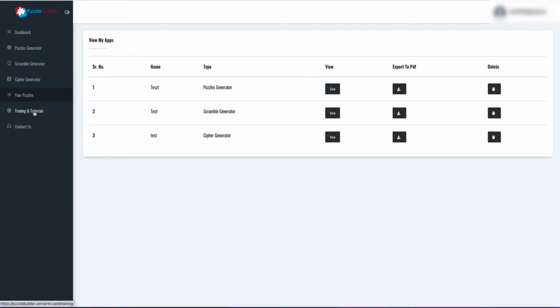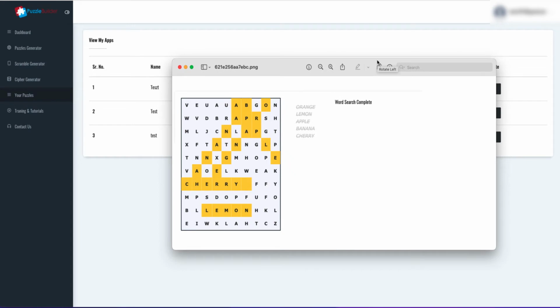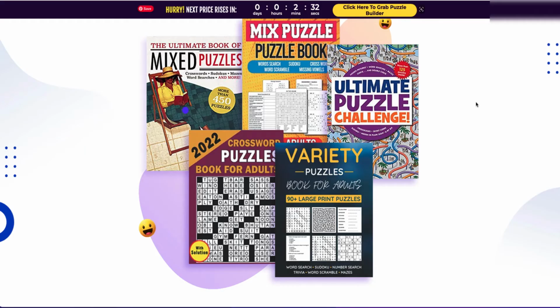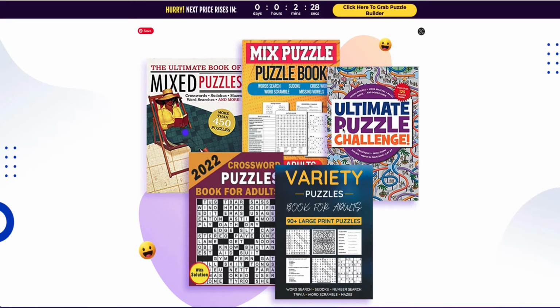So the training is there, it's not worth it. The software does actually work, but the quality is not good enough to actually go and be creating books. So let's just go and have a look at some things on the sales page. This is really what the books are trying to tell you you're going to be creating.